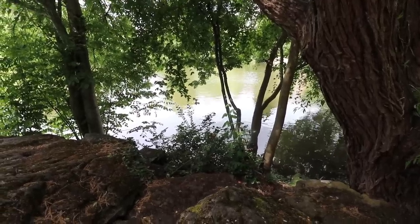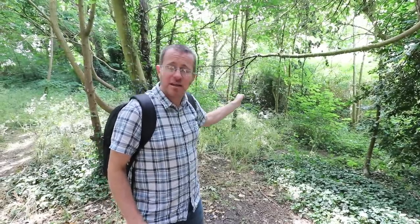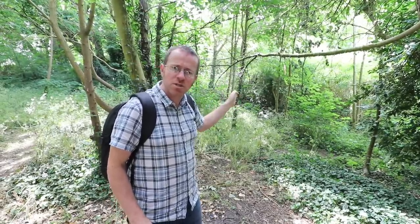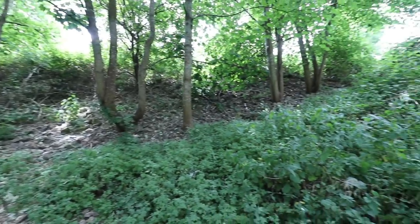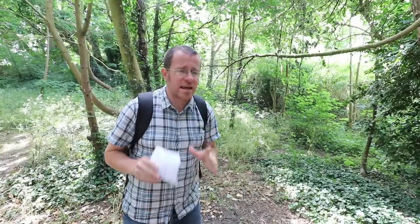It's not known exactly how far they got into this hillside. Did they build a portal? Did they get inside an actual tunnel itself before they gave up? This section here is part of the land which has subsequently been filled in. The story doesn't end there though.